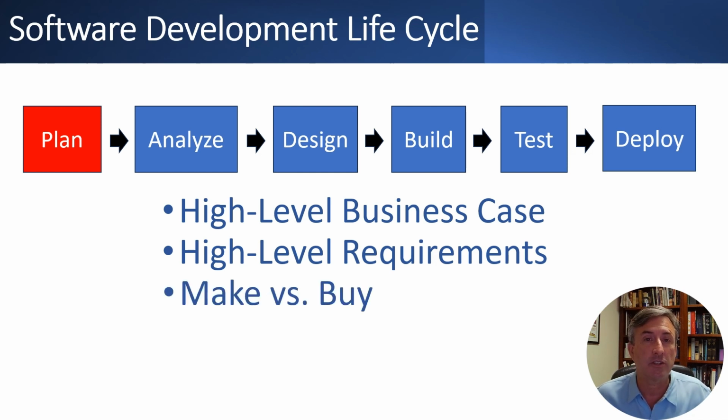Next, the question on software is always, should I build it from scratch or should I buy something off the shelf? That is going to have huge impacts on the timing and the way you run this project. So you need to, hopefully in the plan stage, come to a good gelling of, yes, we either want to build this from scratch or we want to buy it. And some projects have combinations of both of these things.